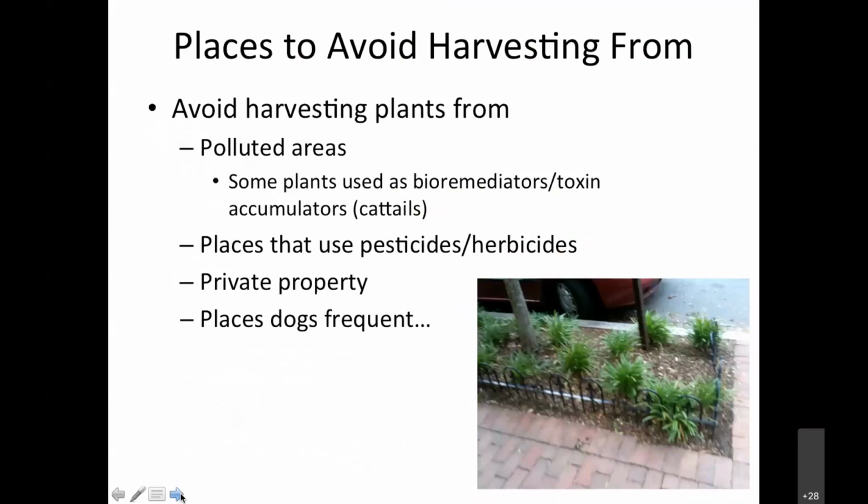All right, and then some things to avoid when you're harvesting. Definitely be careful where you're picking things that you're going to eat. Don't pick things from polluted areas, areas that are going to have a lot of runoff, like parks that have a lot of dogs peeing on things, or places that might use pesticides or herbicides. You want to avoid private property unless you have permission. If you have permission, ask about what kind of treatments they're using and things like that.